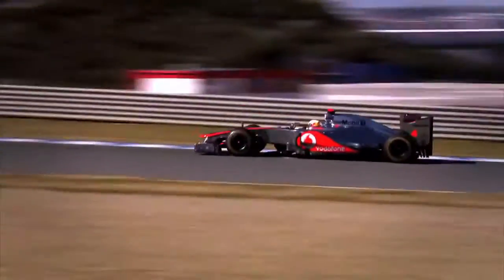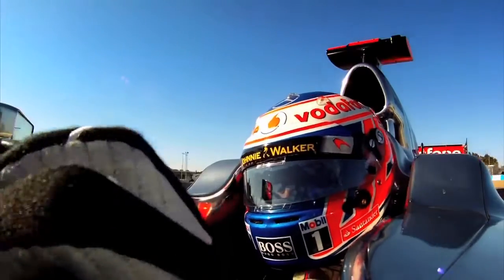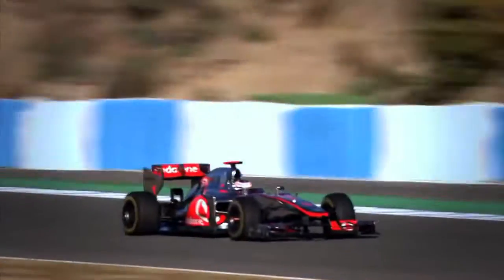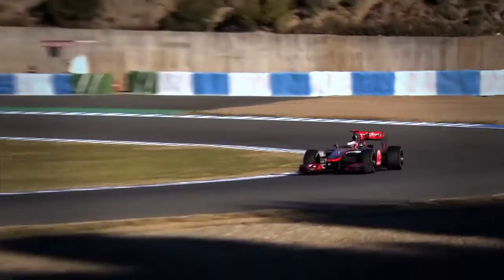Crossing the finishing line in 4th, it's McLaren's latest Formula One racer, the MP427. Topping out at 340 kilometers an hour, it's the ultimate fusion of cutting-edge aerodynamics and world-class engineering. It's an incredible combination of amazing power and a feather-like body.